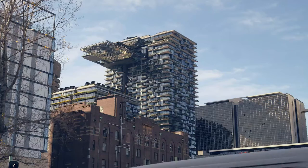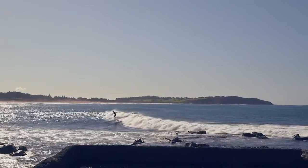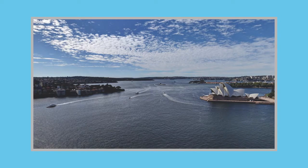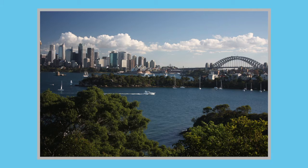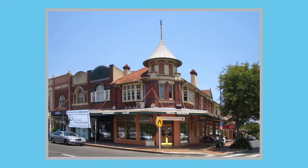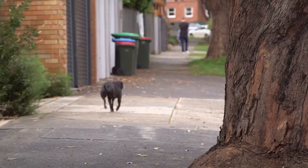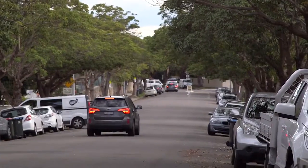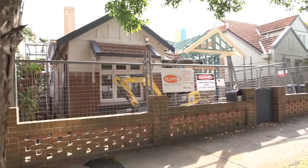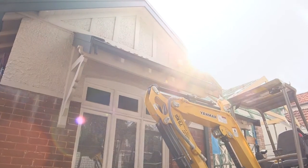Sydney, Australia, beautiful, vibrant, one of the greatest cities in the world and very photogenic. And Mossman is right about here. A premium Sydney suburb, Mossman boasts breathtaking views, attractive amenities and gorgeous historic homes. Stephen and Doreen recently bought this circa 1920s Federation-style home and the time has come to reinvigorate its historic soul.